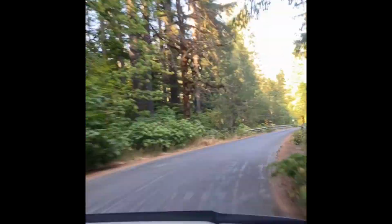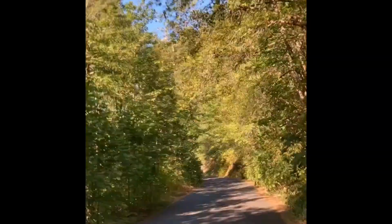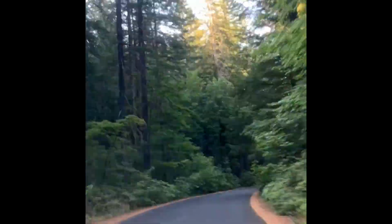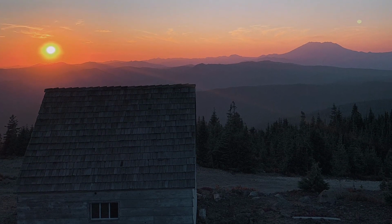For the southern option via the PCT, turn right off of Forest Road 65 onto Forest Road 60, where you will find the parking area on the left a few miles down. You will need your Northwest Forest Pass to park in either location. There are no self-issue day pass stations here. As for me, I will now go and refresh my ice pack.